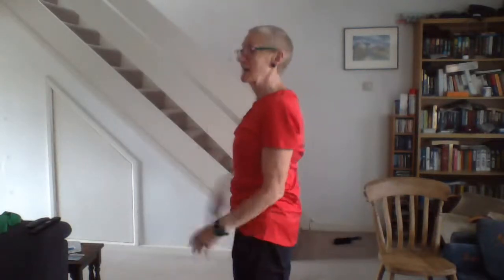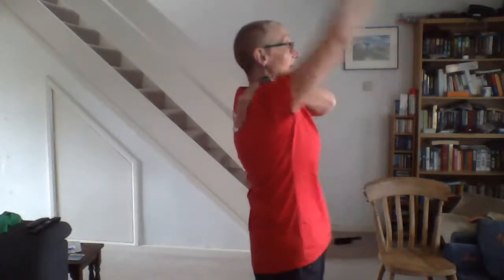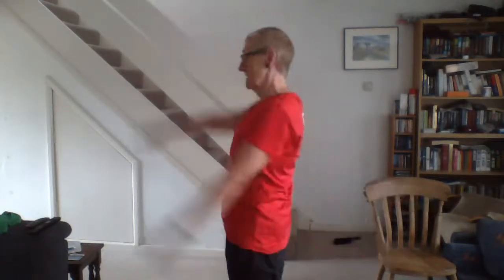Fabulous. Last one, concentrating on the arms, is the one where we're going to raise one arm up and the other one back. So as one arm comes up, the other one goes back. Remember, don't sway. This is really good. If you can, put your hand over your shoulder and do that, and you can feel this muscle here moving. And it's really good for those muscles. Right, so we're going to do 10 of them.